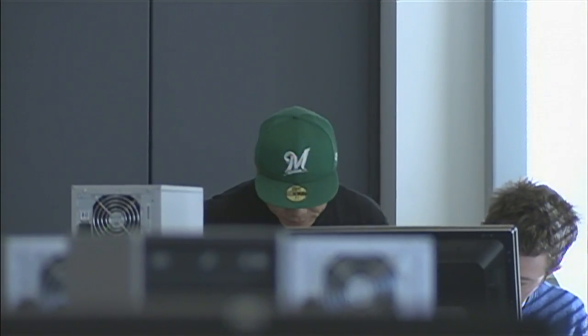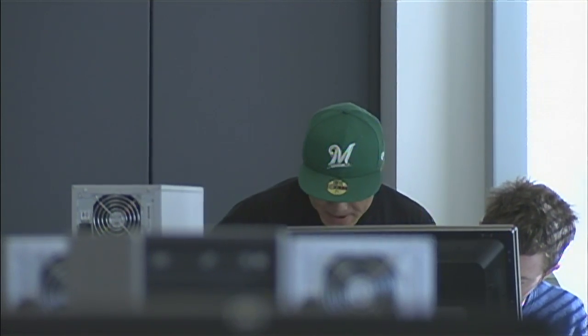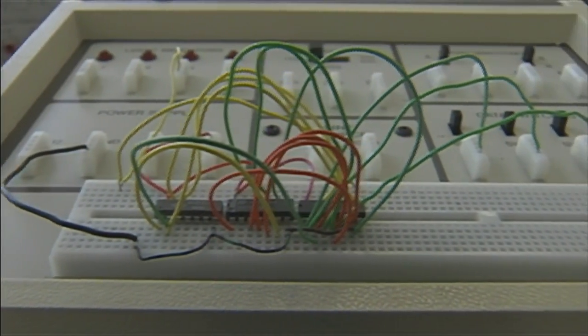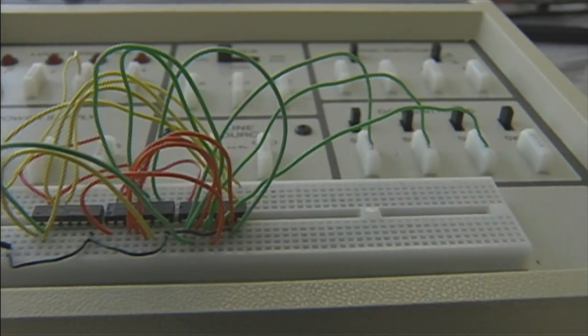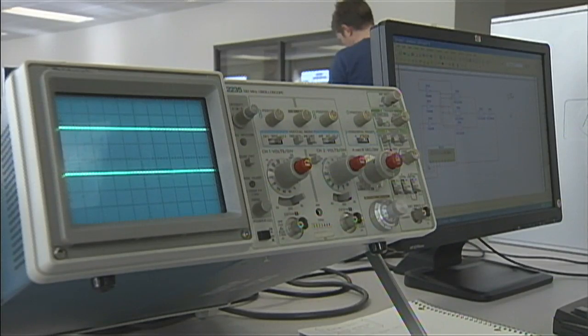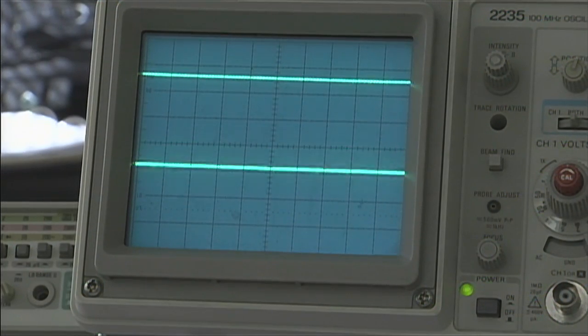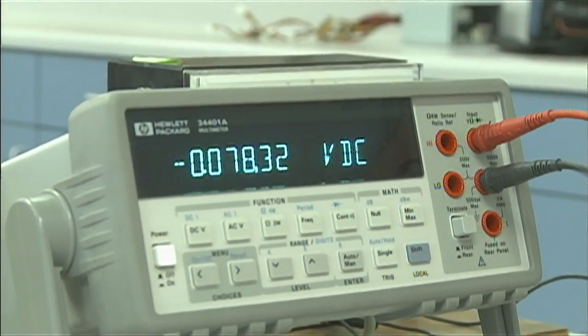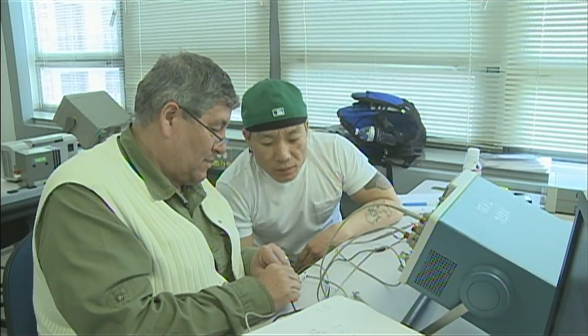This is my first semester in my technical studies, and I'm learning a lot about current and just basic current and voltage. Right now we're getting into the oscilloscope sine waves, and we've been using a lot of the multimeters to find out our DC and AC voltages.